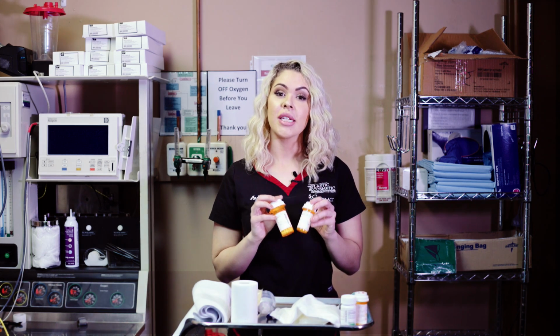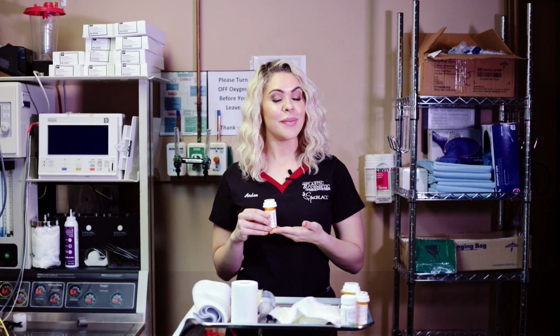There will be 2 medications that need to be taken on a schedule. The first medication is the pain medication. Typically, the pain medications are taken every 4 to 6 hours. Your first dose will be given at our ambulatory surgical center, and the discharging nurse will tell you what time your second dose should be taken. It is very important to maintain this schedule. If you wait until you're in pain to take the medication, it will be harder to keep pain adequately controlled.